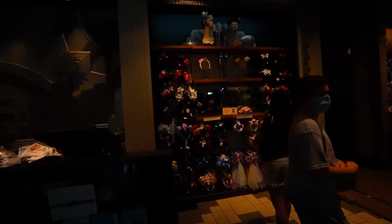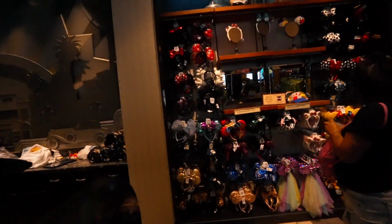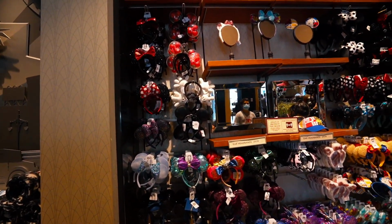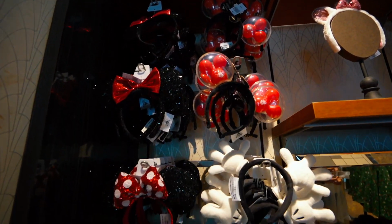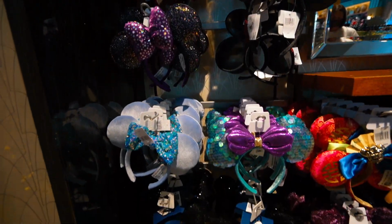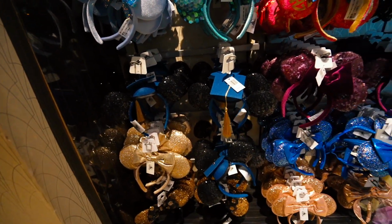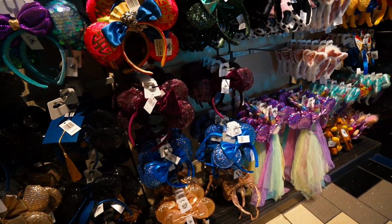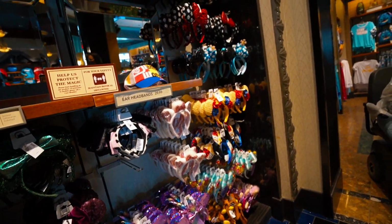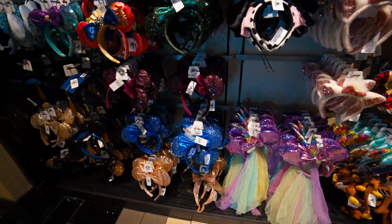Thank you. Since it is kind of raining, I came into one of the shops here. I just want to show you guys all the Mickey ears. This is one of your best locations to get Mickey ears on Sunset Boulevard. They also do have another wall on Hollywood Boulevard. Here's all the ears you guys can get. It's a lot. They're gonna be $29.99. 30 bucks.